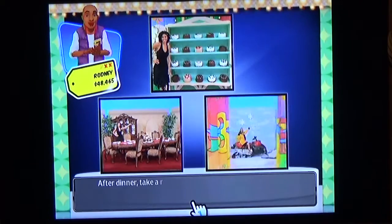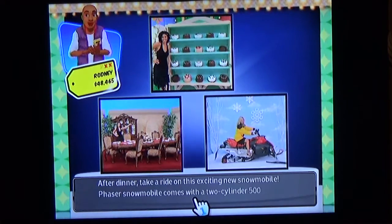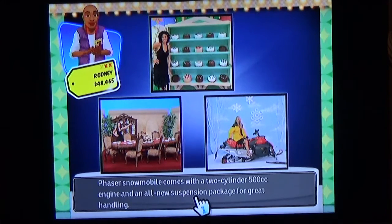After dinner, take a ride on this exciting new snowmobile! Fraser Snowmobile comes with a two-cylinder 500cc engine and an all-new suspension package for great handling.